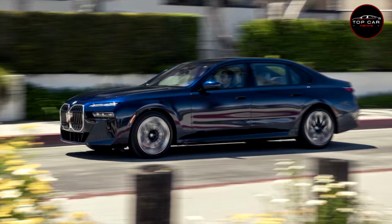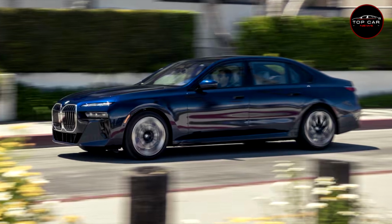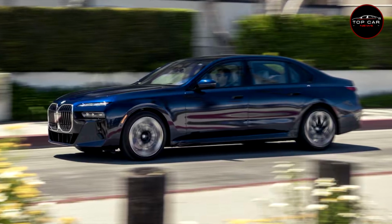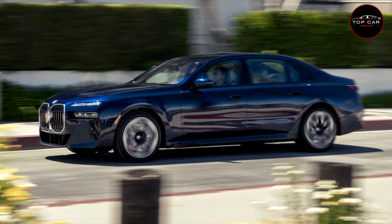The brakes are tremendous, as long as you don't get greedy. That number was 2 feet shorter than the i7's stopping distance, though the BMW EV is roughly 1,200 pounds heavier than the 740i, with bigger brakes.